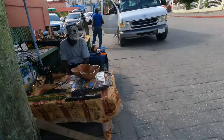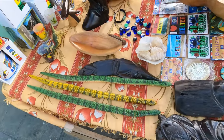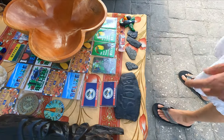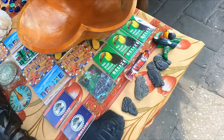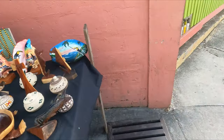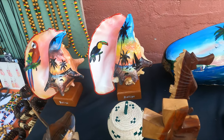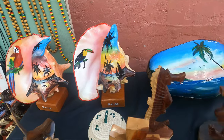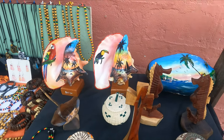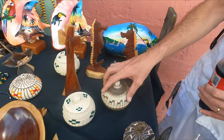A little merchant stand here. Mayan replicas. Beautiful craftsmanship. These are handmade. I like these. I actually have several of these in my apartment right now. Check these out, guys. So if you're coming off the ship, definitely check out the merchants. These guys put their heart, their labor into this. You know, it may seem like it's just little trinkets and stuff like that, but it's really not. This is amazing craftsmanship.